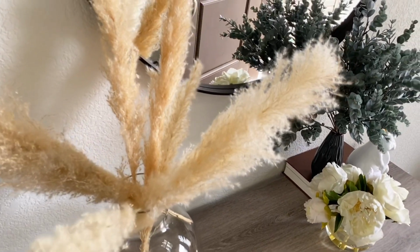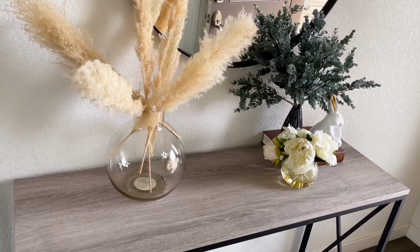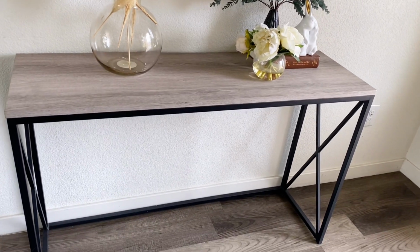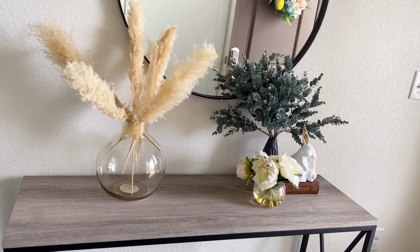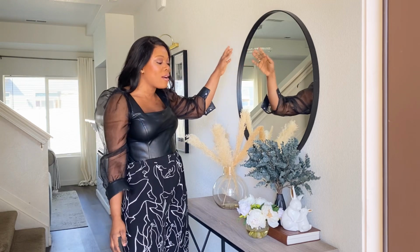One of the viewers shared with me that if I spray some hairspray on it, it was not going to go away and fly everywhere. And it's true. I have opened this door for at least the intro, and none of the Pampas grass has flown. They're here. So I just love the simplicity of it with the black mirror and the table.